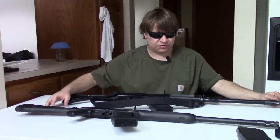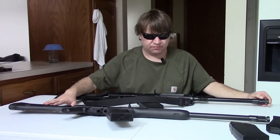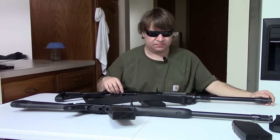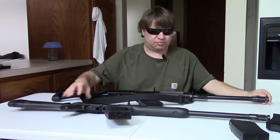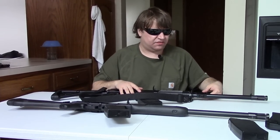Length-wise, these two models are the same. They both have folding stocks as well. They both have 8-round mags as standard. They both use the internal Kalashnikov system. The Saiga is a little bit lighter weight. The VEPR, probably a little more durable. The gas system's kind of a flip of the coin.